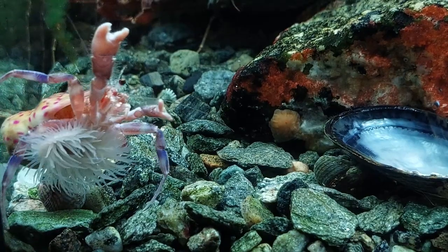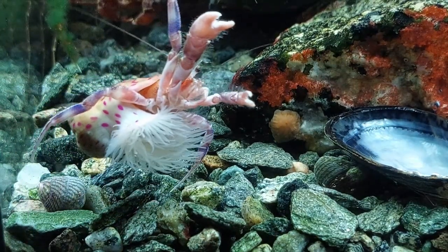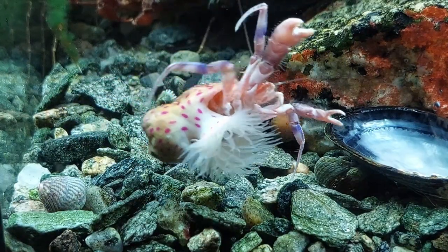The anemone hermit is one of my absolute favorites among the creatures in the ocean here. Everything about it is just fascinating, and it's also got such great personality.